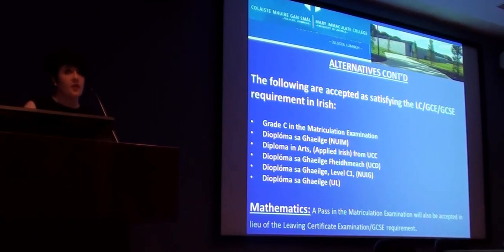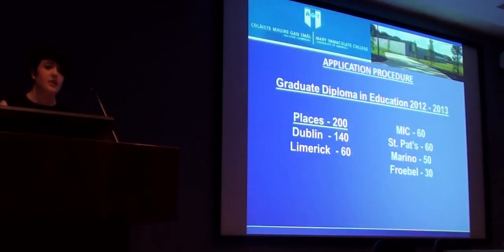The following are also accepted if you haven't done, let's say, the Leaving Cert or gone through the GCE route. In terms of requirements for Irish, there's a lot of other options there. Your grade C in the MAT exam, the diploma, Sagart Gaeilge, there's one in NUIM. Here the diploma in Arts, the Applied Irish from UCC, diploma in Gaeilge from UCD, UL, there's quite the list there, so there's other options, NUIG. And then in terms of maths, a pass in the MAT exam will also be accepted instead of the Leaving Cert or the GCSE requirement.